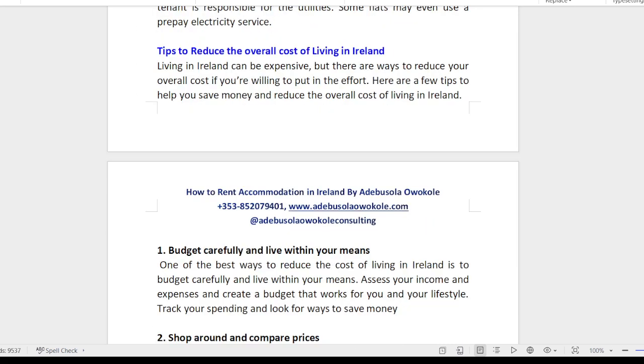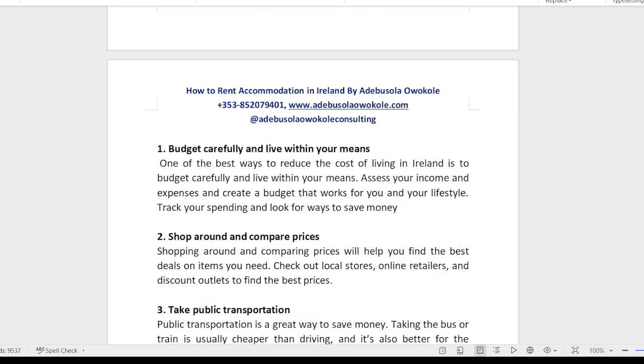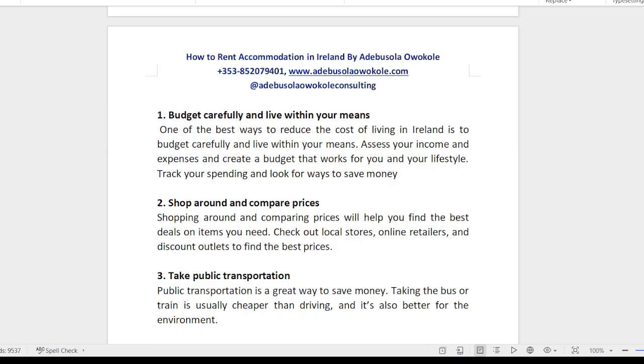Generally in Ireland, the cost of living may really be expensive, but if you are willing to put in the effort, then there are a few things you might need to consider to reduce it, like budgeting carefully and living within your means. One of the best ways to reduce the cost of living in Ireland would be to plan your budget, cut your coat according to your size, assess your income and expenses, create a budget that works for you, your family and your lifestyle, track your spending, and look for ways to reduce additional costs.